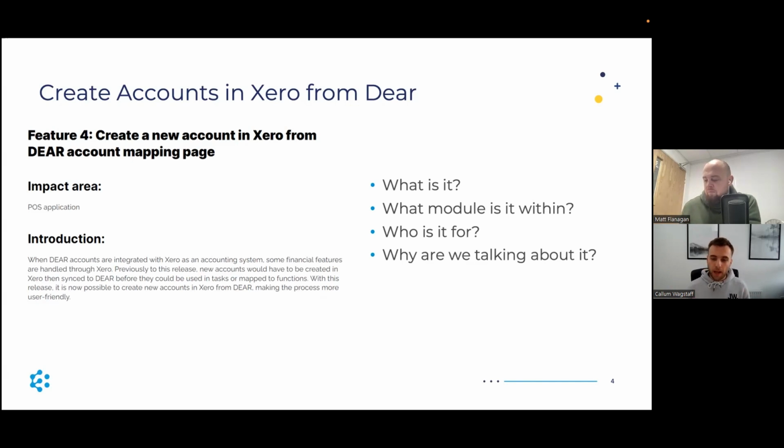Then you can go through and map that to the correct products, customers, or even just in the general account mapping page. Whereas now Dear have just updated the API on their integration. So you can now go into the account mapping screen within reference books, and you can actually create a nominal code or an account from that screen, and that'll actually update Xero.